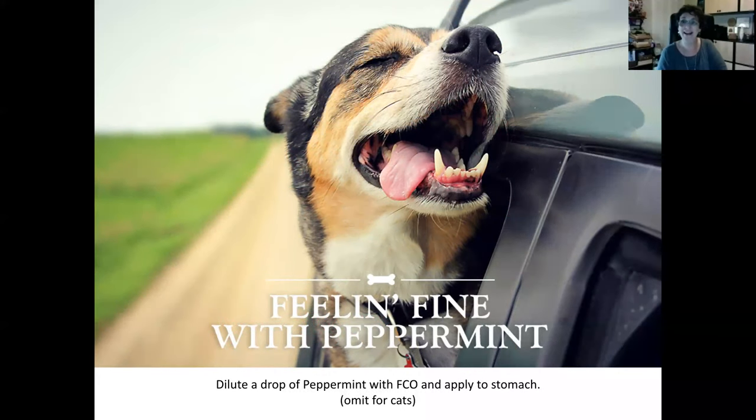Oh boy. So sometimes when you're in a car ride, excuse me, I have a little frog here, their little tummies will get upset. So you can apply some peppermint with some fractionated coconut oil and apply that to their stomach. But be careful on little boy dogs, because they have some other things in the way of their little tummy there. So be careful not to get it on their genitalia.